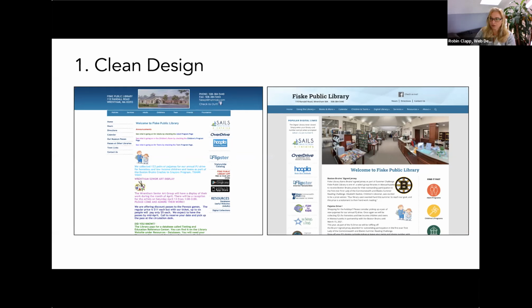So with some minor changes to this front page layout using clean design, the Fisk Public Library of Wrentham, Mass. has been transformed into an easy to use, easy to navigate resource for the community. And this is a really good example of the power of clean design.